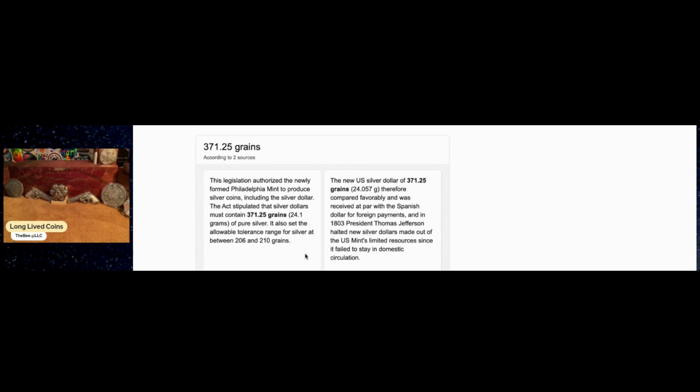So that also came out to 0.7734375 troy ounces of silver. So that's what our actual dollar is founded on. It's a weight of silver in grains.